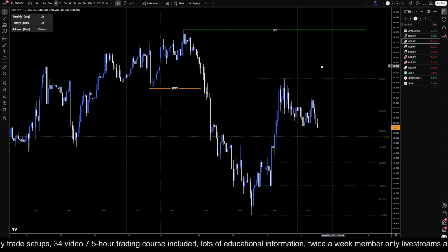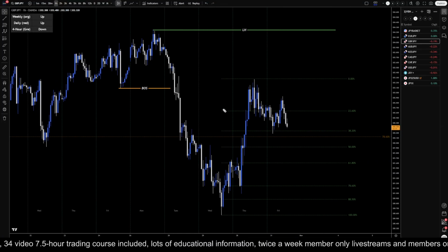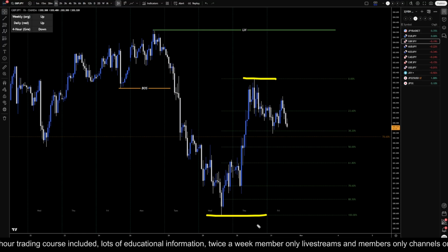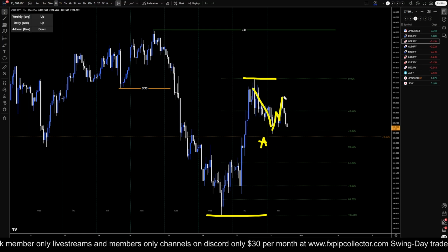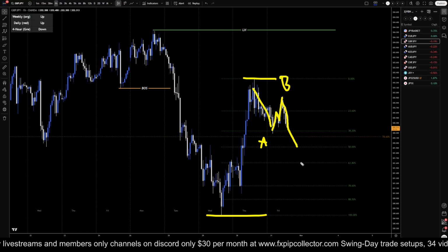So going down to the 1 hour time frame, we are obviously pushing down right now. So we have our Fibonacci retracement on here. Anything we see to the downside, we should definitely be assuming is likely nothing more than a pullback within an uptrend. So maybe what's going on here is this first move is like an A, this is three waves up for like a B, and now maybe we're in a wave C.